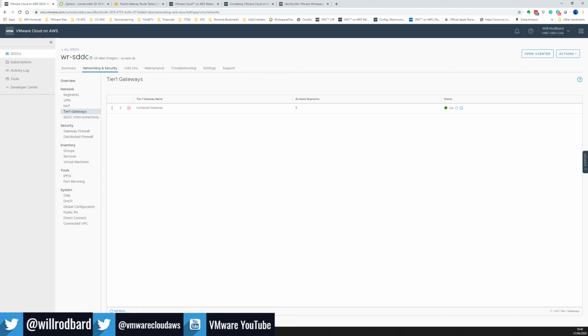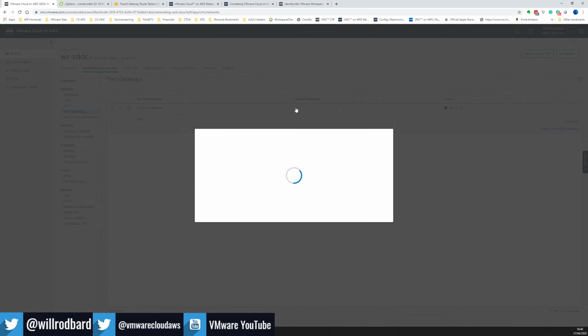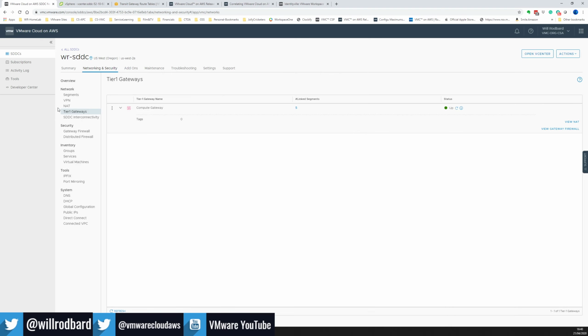I'm guessing it'll allow you to create these independently without vCloud Director, just so you can keep logically separate networks if you wanted to. But at this point, it's just for show, right? We're not using it for anything at this stage. So tier 1 gateways, I'm not sure if we have any detail on how that's going to work. Probably not.